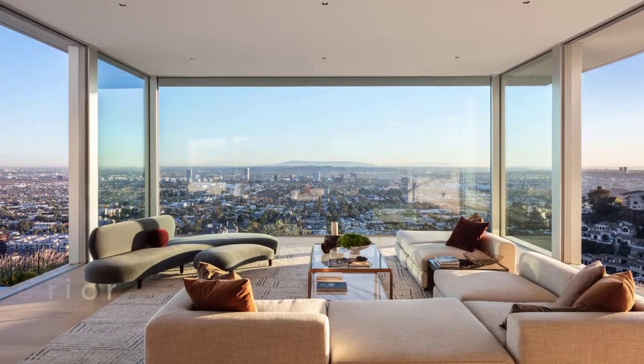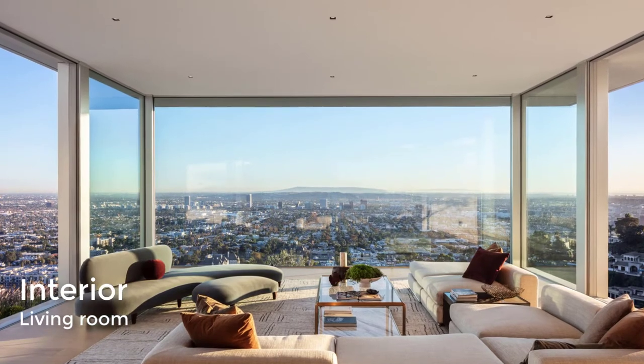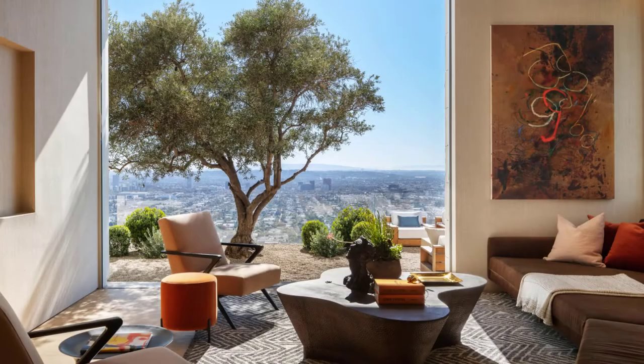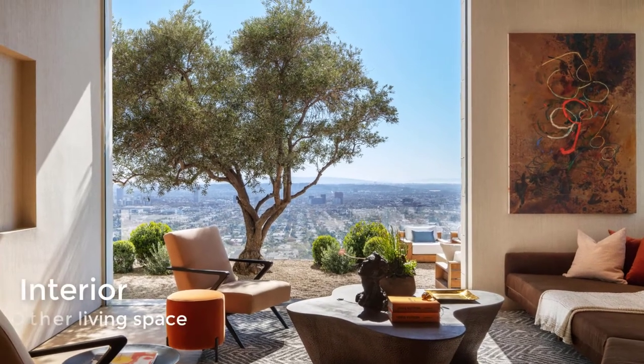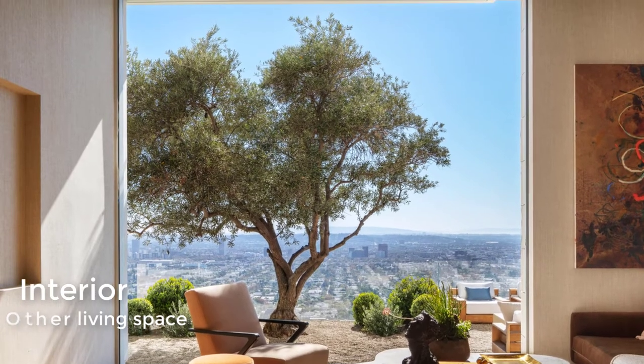The main living room is positioned in a cantilevered glass box with windows on three sides, providing an unobstructed view of the landscape. Other living spaces have sections of walls that can be opened to interact with the outdoor spaces.